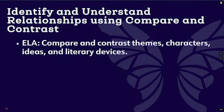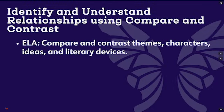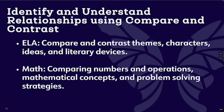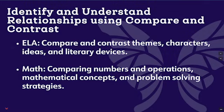In English language arts class, students might compare and contrast two poems by different authors, analyzing their use of imagery, figurative language, and themes. Then they might discuss how the poems address similar topics, but use different techniques to convey their messages. Math students might compare and contrast different types of functions, like linear and quadratic equations. They might analyze their equations, graphs, and properties to understand how they behave differently, and when each type of function might be more useful to model real-world situations.